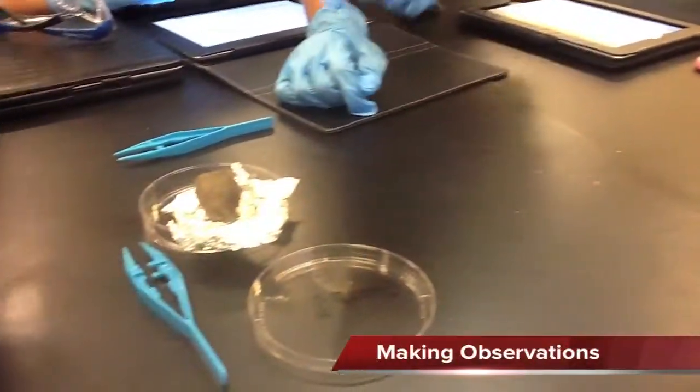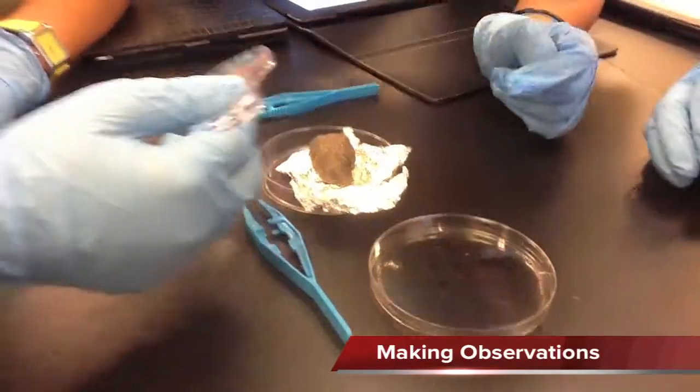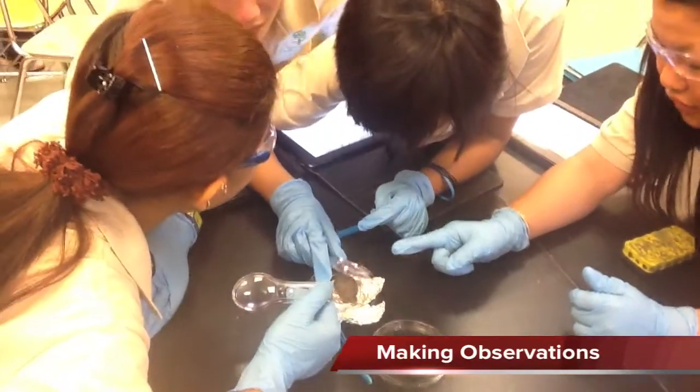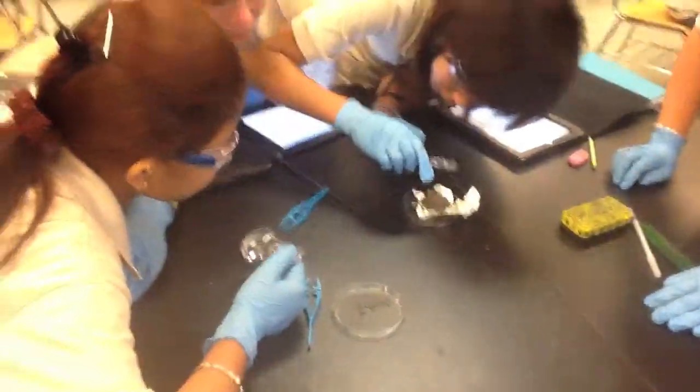What's that? When the animals, animal fur, just like look like this. Okay. Observation. Okay, good, very good. Looks like animal fur. Perfect. Yeah. Animal fur. Okay.